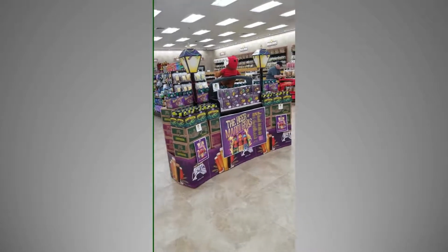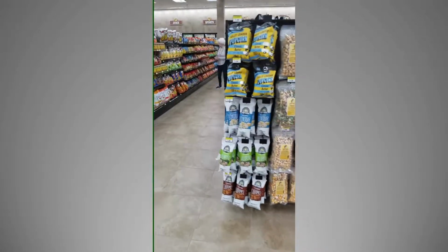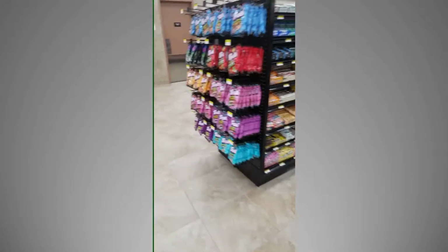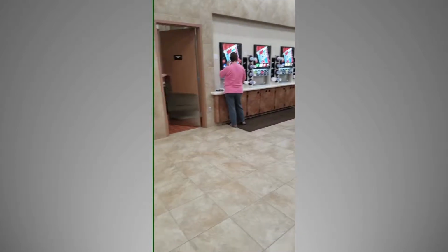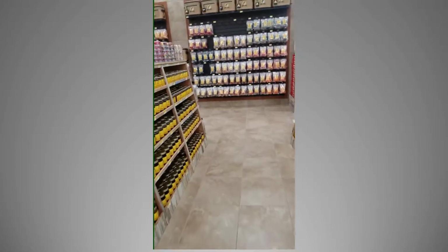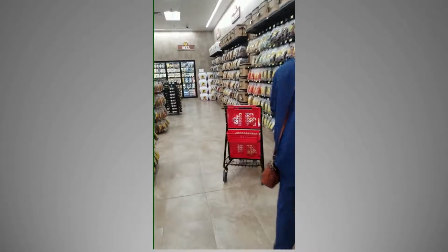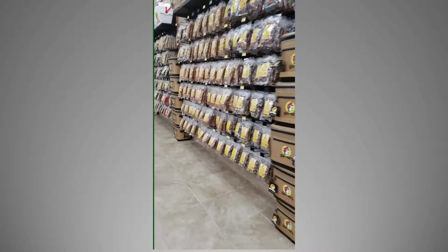Okay, so here is the section of packaged food. Yeah, see, it's like a small Walmart integrated in a gas station, but look at the coffee. I tried the coffee, and the coffee is really good. All the dry food. We also have a section, we're gonna check it out right now, for the meat and the cakes.